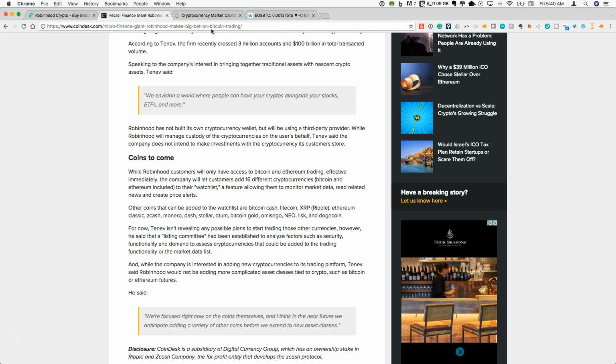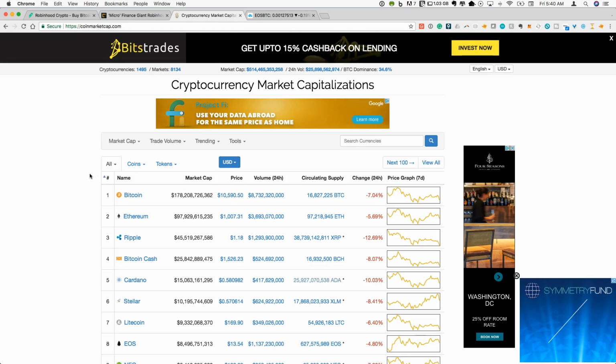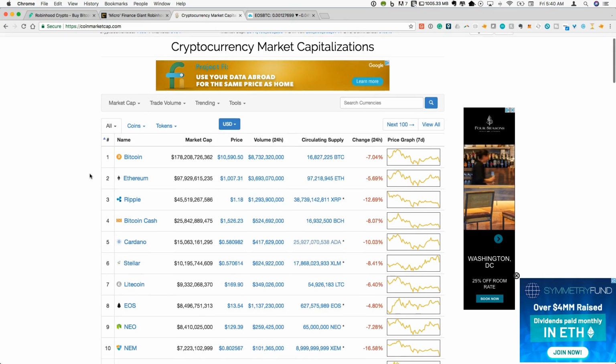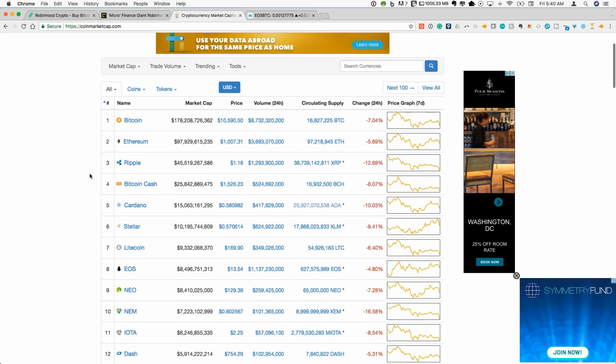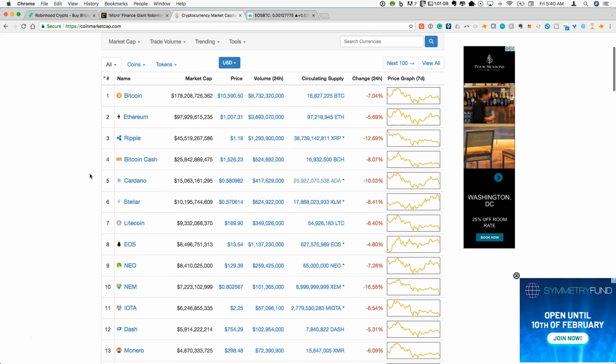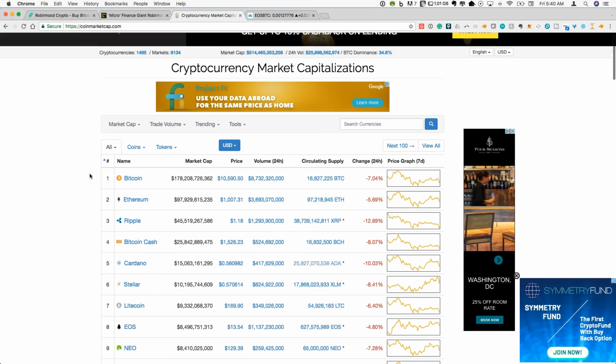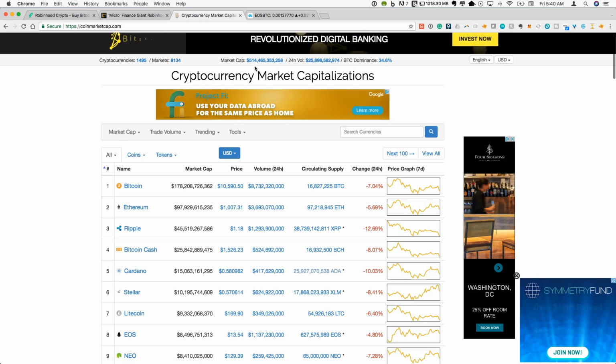So let's move over, take a look at the way that the markets are looking today. So after things were trying to bounce a little bit yesterday, we are back in the red today. So really what we're seeing is just a sideways moving market. Can't really get out of this low 5 billion market cap range. So currently sitting at 514 billion for the total crypto market.